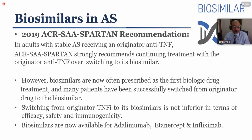However, biosimilars are now often prescribed as the first biologic drug treatment, and many patients have been successfully switched from the original drug to the biosimilar. Switching from originator TNF inhibitor to its biosimilar is not inferior in terms of efficacy, safety, and immunogenicity. Biosimilars are now available for adalimumab, etanercept, and infliximab in India. Next.